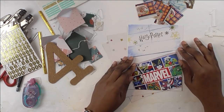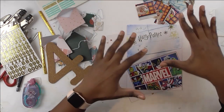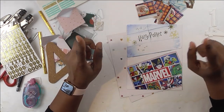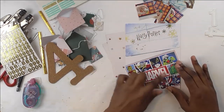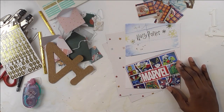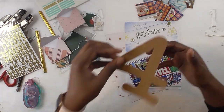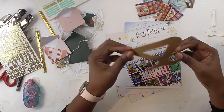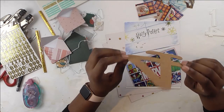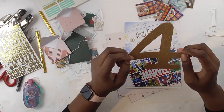I have a photo of the 2 advent calendars, and I chose to print on matte photo paper this time because I liked the graphic. I printed it on matte and glossy, and I love the contrast of the matte photo paper, so I printed it on matte. This is Joshua's. He got a Marvel Funko Pop, and then mine is Harry Potter. I have this large 4, and these were from last year, and I'm hoarding them. So I'm making myself use at least 3 of them in this year's album. So I'm hoping I keep that promise.